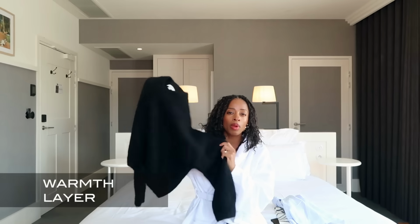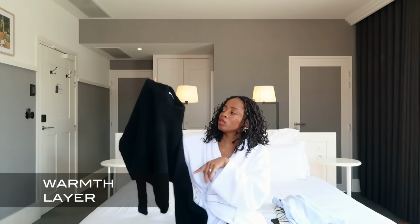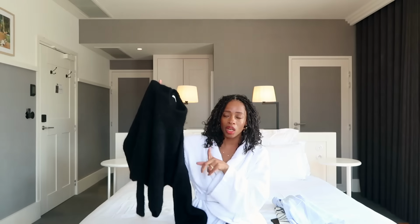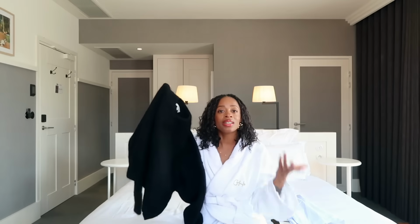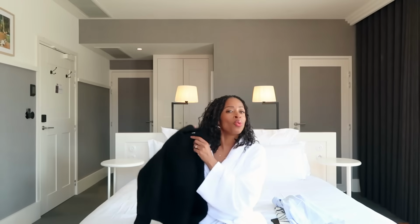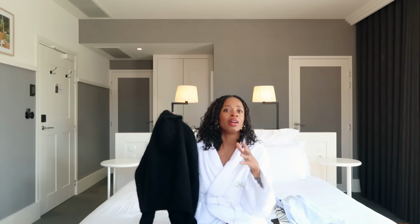This is a wool mohair sweater. I talked about this in my spring capsule video. Since I live in Sweden and right now I'm in Brittany, the weather is still not the best. It's not the hottest. So I knew I had to bring more of a wool sweater than a cotton sweater, just for those cold, breezy days, especially the wind, because it can be bone-chilling cold.